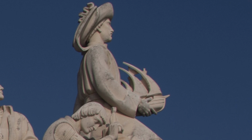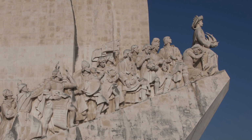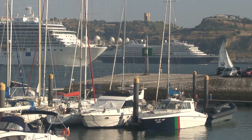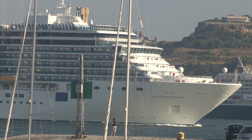After the initial Portuguese discoveries, other European countries joined in the hunt for colonies, and the world would never again be the same. This was the beginning of the modern world and the start of global trade and communications. All started right here on the shores of Lisbon in Portugal 500 years ago.